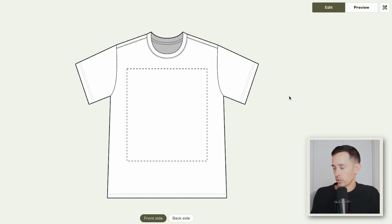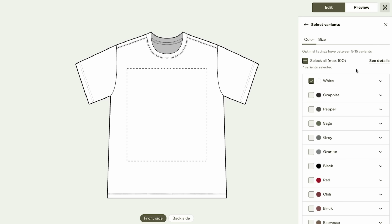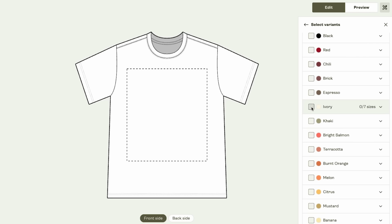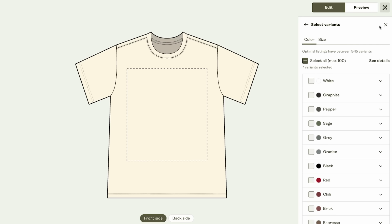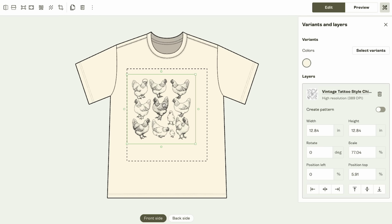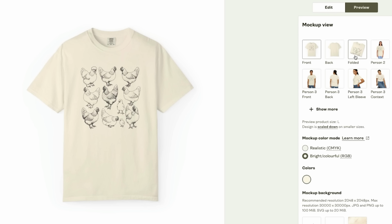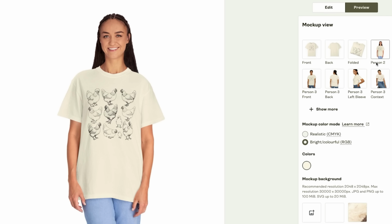From the editor, the first thing I always like to do is the color selection. So I'll just tap Edit Tools, select Variants. From here, you can select up to 100 colors, but I'm going to keep it really simple and just put it on the ivory color. Next, let's drag the design onto the mockup. You can adjust the sizing and the placement of the design, and then tap Preview to see more realistic images of the shirt and to see how it would look on a human.